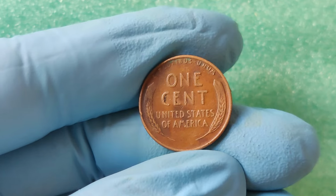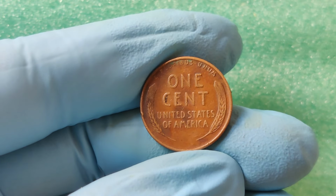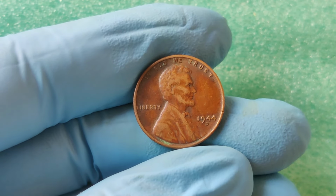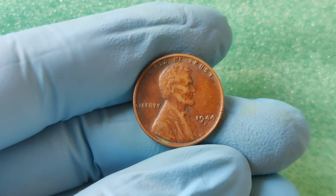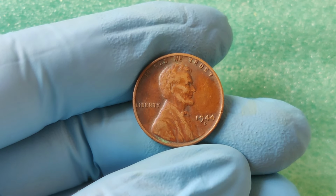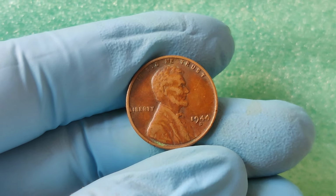High-grade condition. Now, if you're lucky enough to have a 1944 D penny that's been graded by a professional service as MS-65 or higher, the value skyrockets. These coins can go from $500 to several thousands of dollars. And, as I mentioned earlier, the record price for an MS-67 was a stunning $74,200.